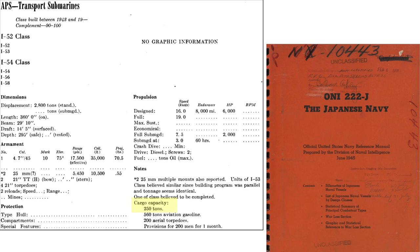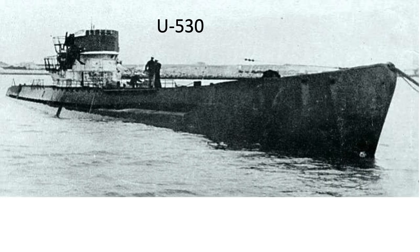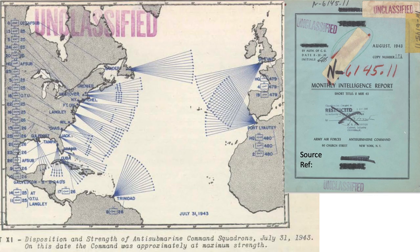The plan was to have I-52 rendezvous with German U-boat U-530 at 9:15 p.m. on June 23, 1944. The rendezvous location with I-52 was selected to be outside the range of land-based long-range patrolling aircraft. The long-range aircraft zones of coverage are shown in this map from an August 1943 Anti-Submarine Command Monthly Intelligence Report. The rendezvous with I-52 occurred about here.